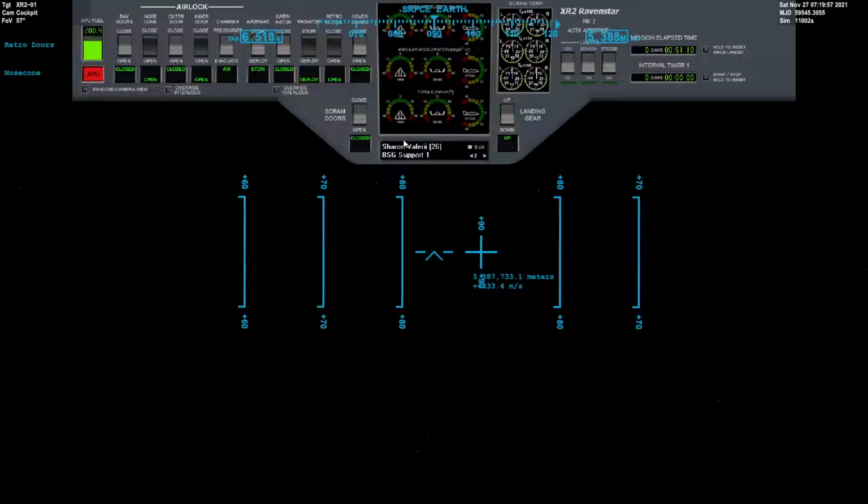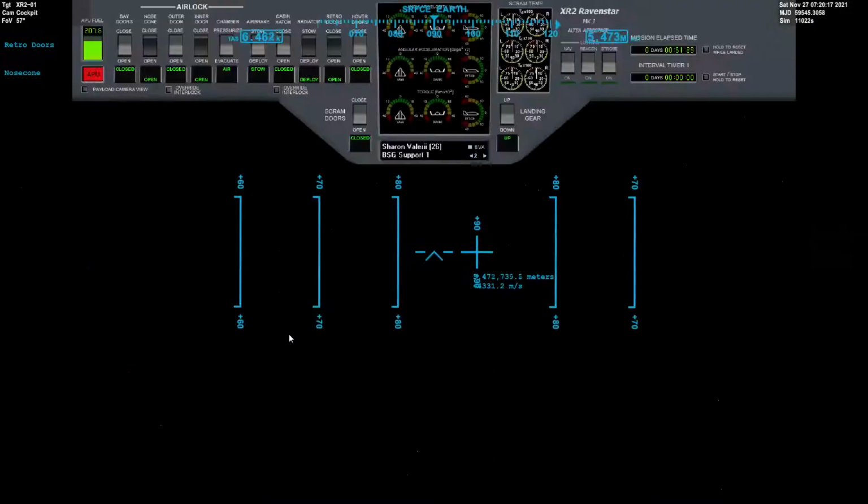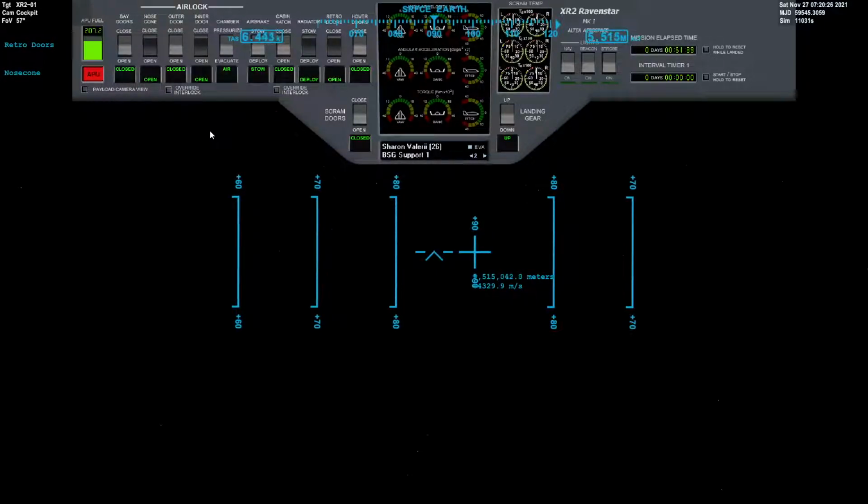If she's going to do the EVA, ano to? Deploy turbo pack. Paano ba to? Can we see the turbo pack now? Teka. If we're going to deploy the turbo pack, okay, EVA. Warning, outer door is closed. Okay, outer door is closed. Of course. Pero inner door is... outer door is closed.